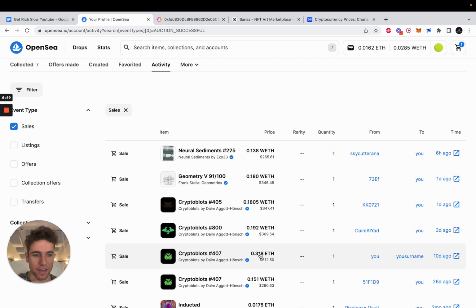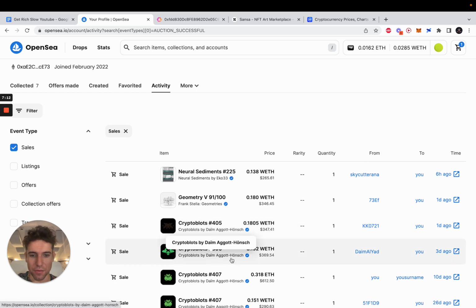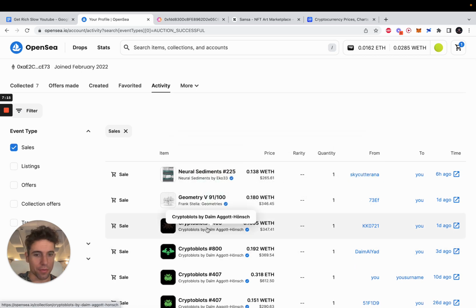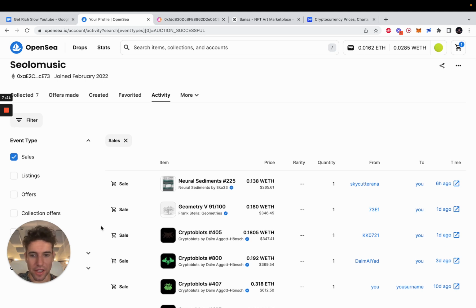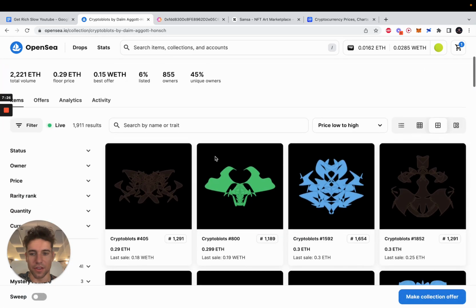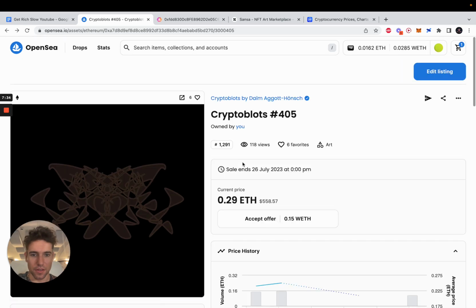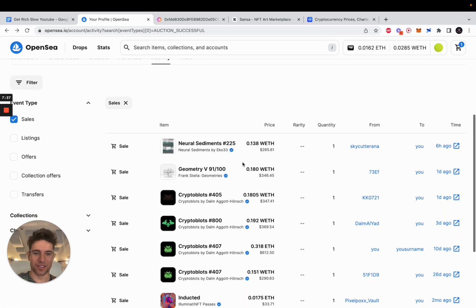But I also know that this price can be already uncomfortable for you. There are smaller, cheaper collections that you can trade as well. I recommend you to do your own research in this area. What I also did, I was able to buy 2 more of these CryptoBlots NFTs in the past days for a decent price, and I'm trying to sell them now. I was not able to sell them just yet, but as you can see, the lowest prices are mine, this one and this one. So hopefully someone will take it soon.